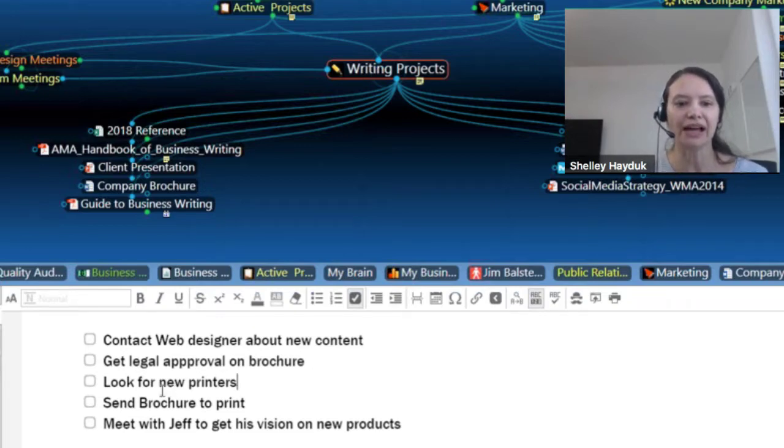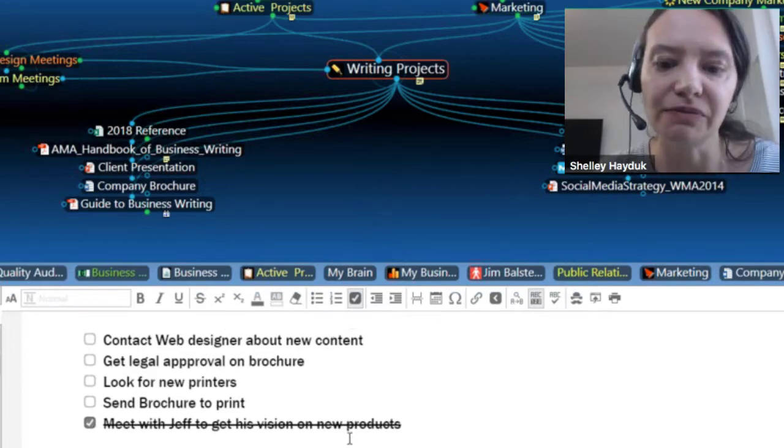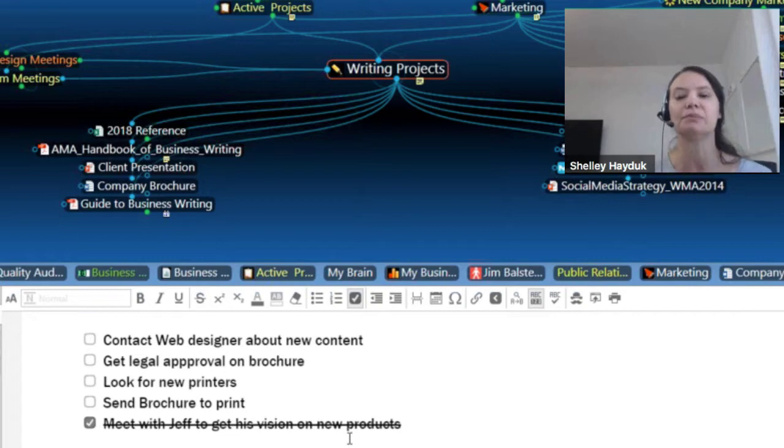So let's say I've met with Jeff to get his new vision on projects. I can click on that and that gets scratched off. So this is just the checklist in Notes. You can see it's right at the top in the formatting bar. Matt's going to go a little bit more in depth on formatting notes, but I'm just going to give you an overall functional use case view of these features, and then we'll dive a little bit more in depth into how to set these up.